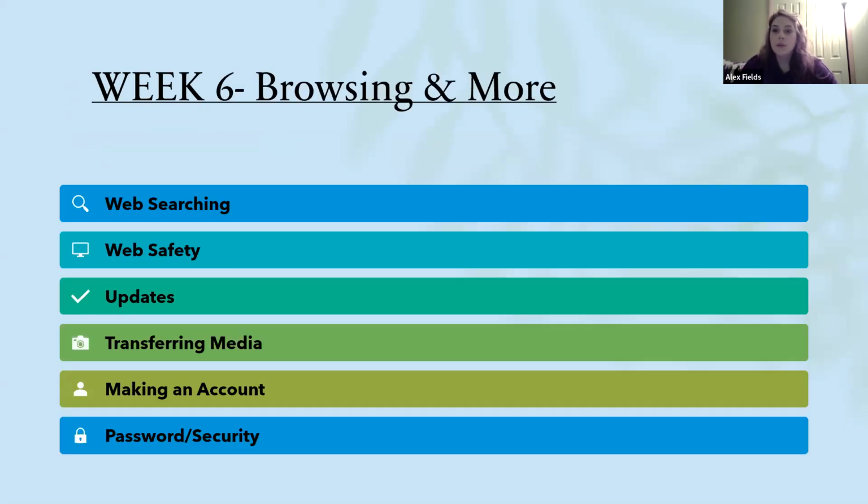And then week 6, we'll be going over browsing and more. So this will be web searching through Google Chrome, Bing, or Safari. And then we'll also be talking about web safety and how to keep your information safe. We'll also be briefly talking about phone updates and how to look out for those. And transferring media, so not sending media, but transferring media physically from your phone to your laptop or another device.